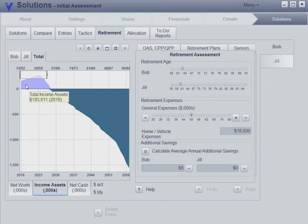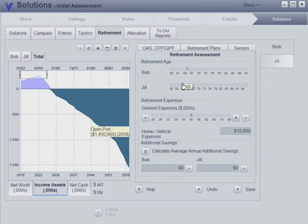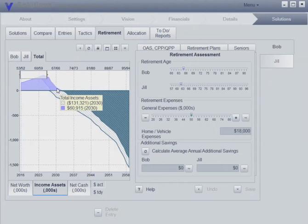And these are their investments here, and we can see the investments are running out here, and this is the gap we've got to fill. So for a quick little analysis, we can do things like just extending the retirement age out, maybe to 65, put it out here, and we can hit save and see the results. And we see that gives them a few more years.